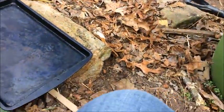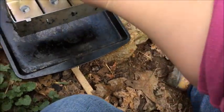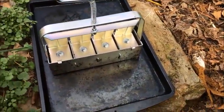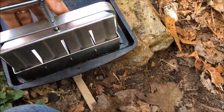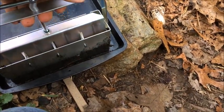So let's see. I'm putting it on this tray. This is an old cookie tray, basically. Just turn it around. Start down here. Let's see how it does. Oops, am I doing it right? Here we go.